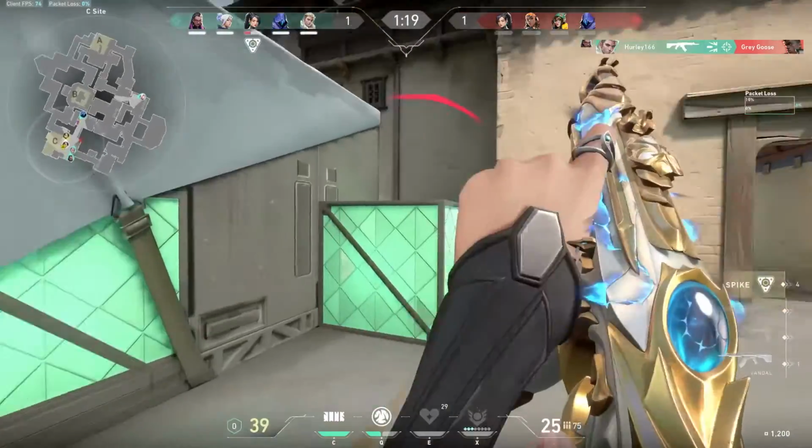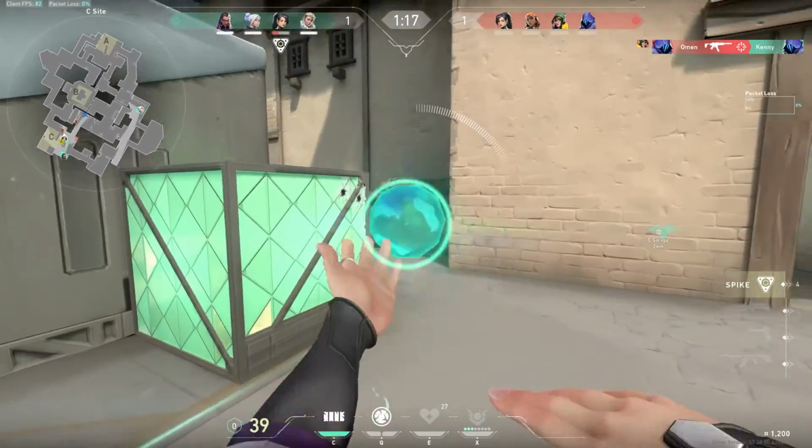If you're playing on high graphics and you die because of those particles, don't blame me. But if you want to play on highest graphics, who am I to stop you? It does still pump out around 80 to 100 FPS, which is honestly not bad at all.